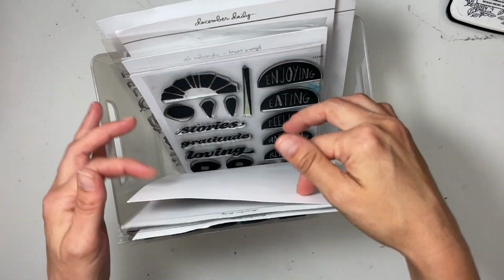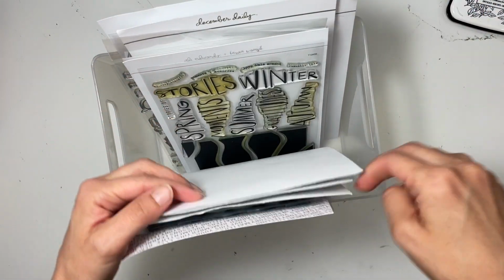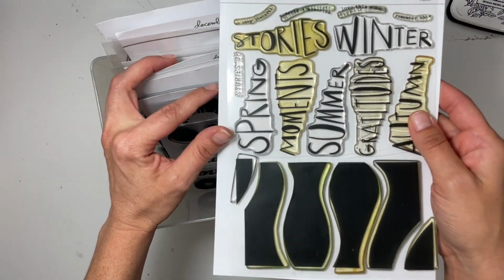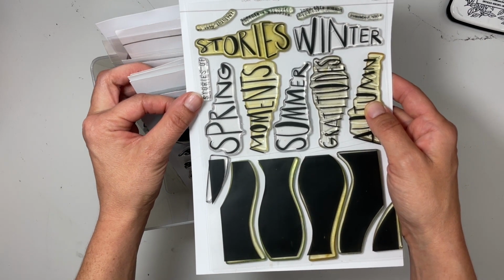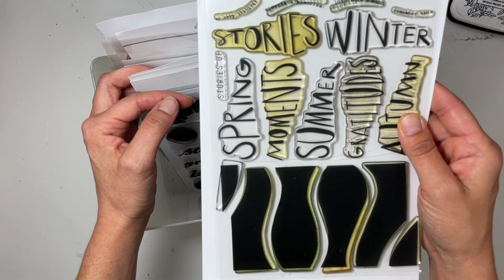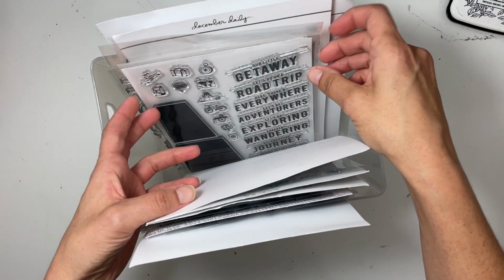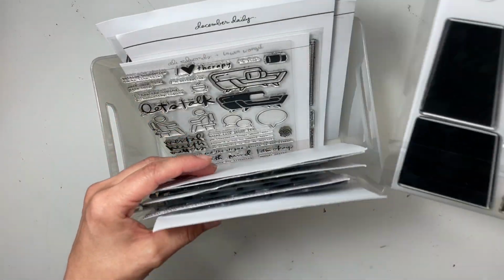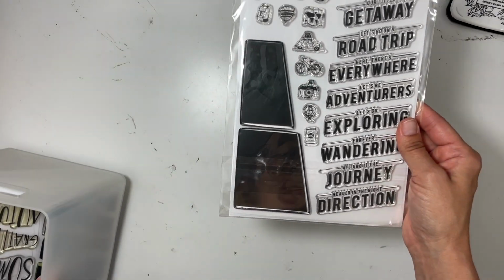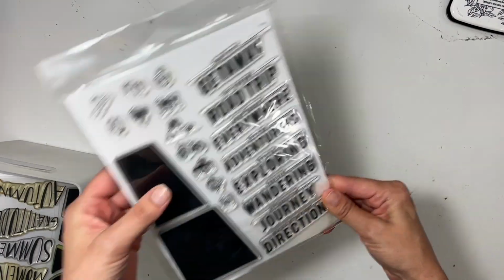And then what else do I have in here? I have this one from Day in the Life. This one I was given as part of a class that I helped teach for Ali Edwards last fall, Stories of Fall. So I really used this one throughout the entire album. This one, you guys, like I've said before, if you've been around here, I'm terrible at vacations, anything to do with vacations. So this one I haven't even opened, I haven't even used, but I have it, it's waiting there.